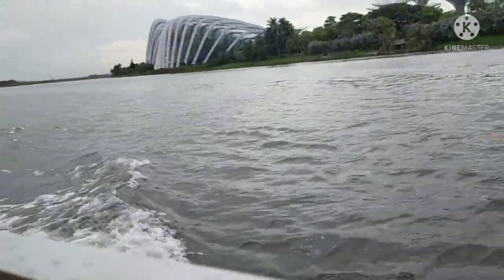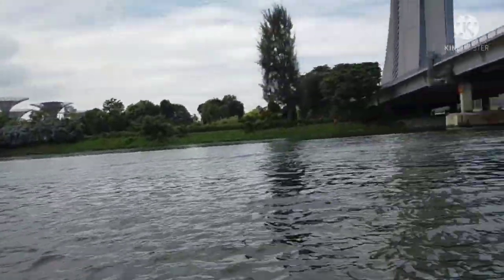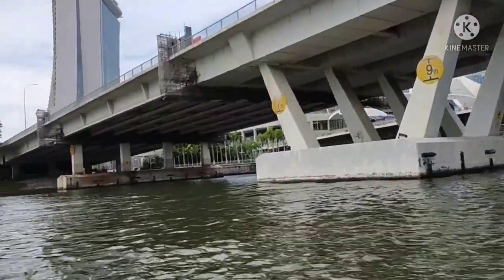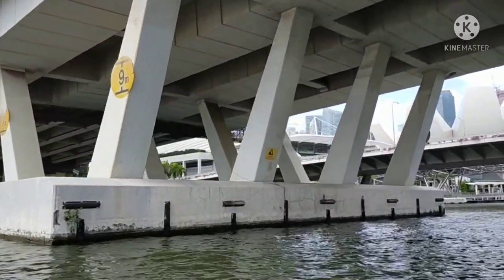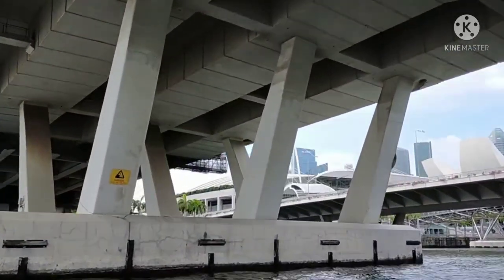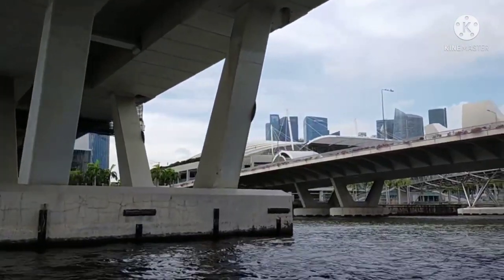How many bridges do we have in front of us? One, two, or three? How many? Three. Very good. The first bridge, this is the Benjamin Sheares Bridge. This was named after Singapore's second president, Dr. Benjamin Henry Sheares. The second bridge is Bayfront Bridge. And the third bridge is the Phoenix Bridge.